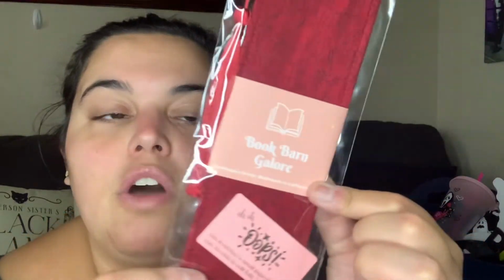And I ordered nothing for myself, nothing. So when I saw these two things, I was like, what's going on? So this says, oops, this item has a small imperfection. This freebie is still fully functional. And it is one of her fabric bookmarks. So this one's going to be a gift for me.